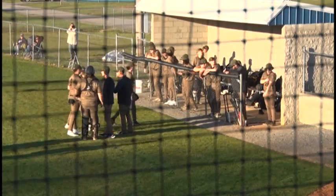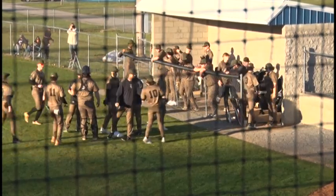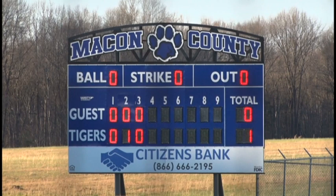And when we come back, we'll have the top of the fourth. Tigers lead the Smith County Owls by a score of 1-0. And we'll be back right after this.